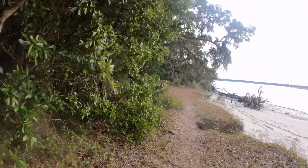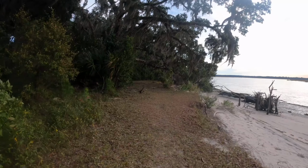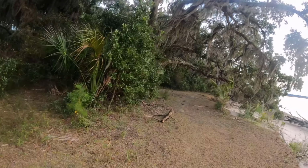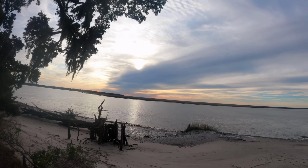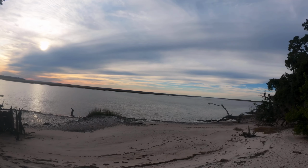Alright guys, this has been awesome. One of my favorite trails here. I think we are now officially in the campground. Look at this view from here. Unreal.